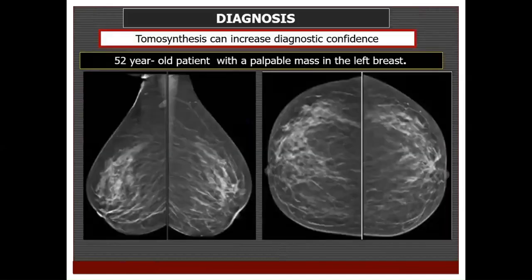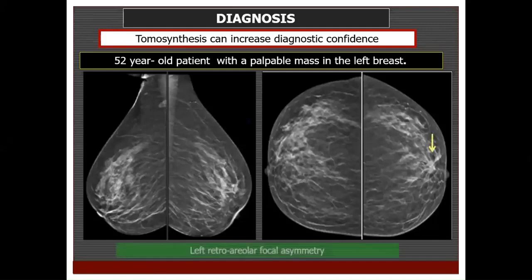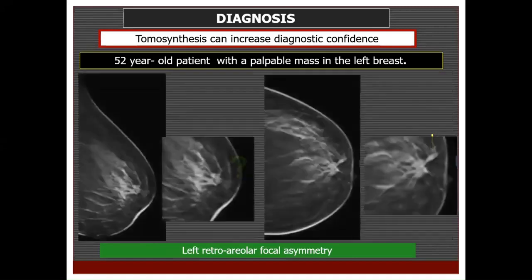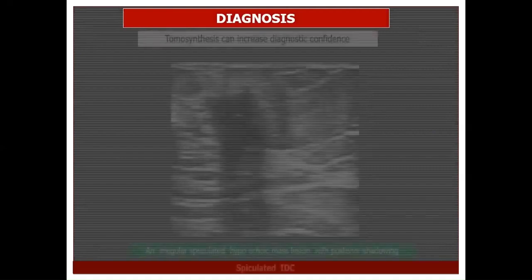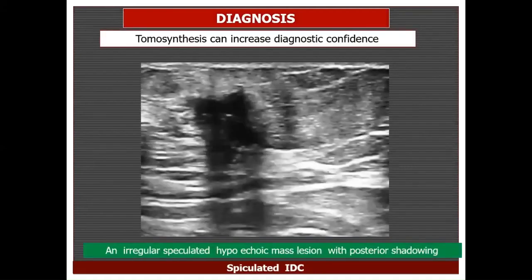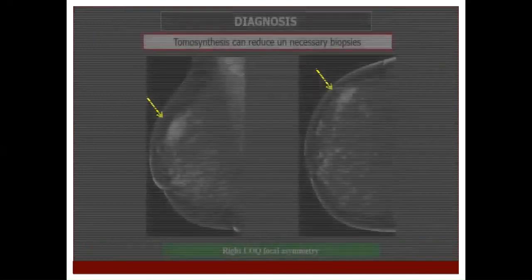This was another 52-year-old patient with a palpable mass in the left breast. Corresponding to the area of concern, she had this focal asymmetry in the CC view, which was indeterminate in the mediolateral oblique view. These are her tomosynthesis images, and now we can clearly see that there is an underlying speculated mass lesion. This was the ultrasound examination of the same patient.